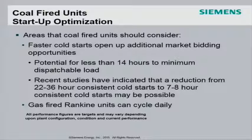But that's something that you can look at, and as I say, I call my colleagues around the world, they're already cycling off completely on a daily basis, coal-fired units. So anyway, there seems to be a large interest, more interest in coal startups reduced to less than 14 hours.